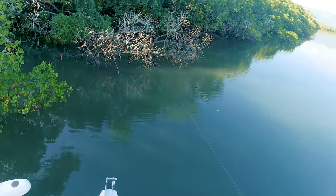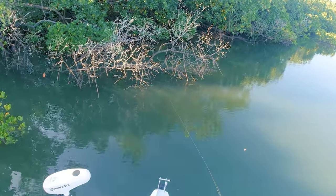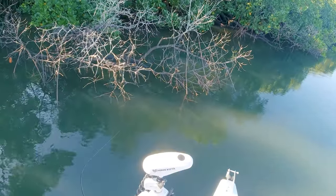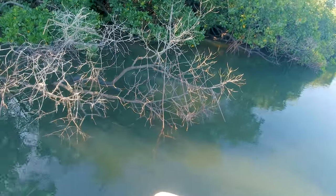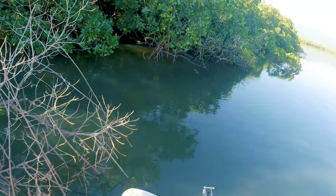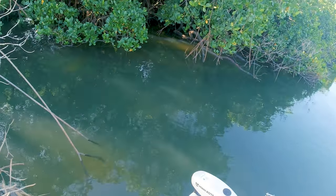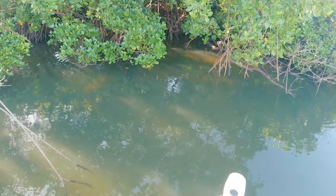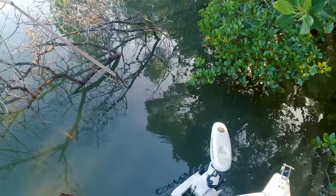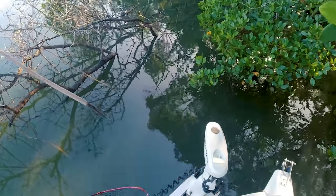Just have to loosen up on him a bit. Loosen up on him. Not that much though. Bring him back just a touch. Try and get my line out of here. Where is he? He's over there. I'm better off just netting him over there. Better off just trying to net him like that, eh? He's stuck on that stick. You see him there? Stuck on that stick, the buffet.